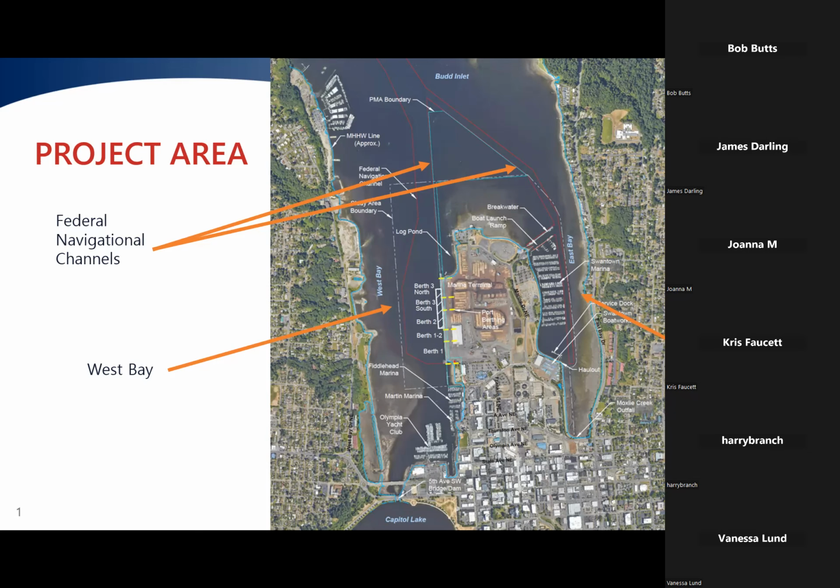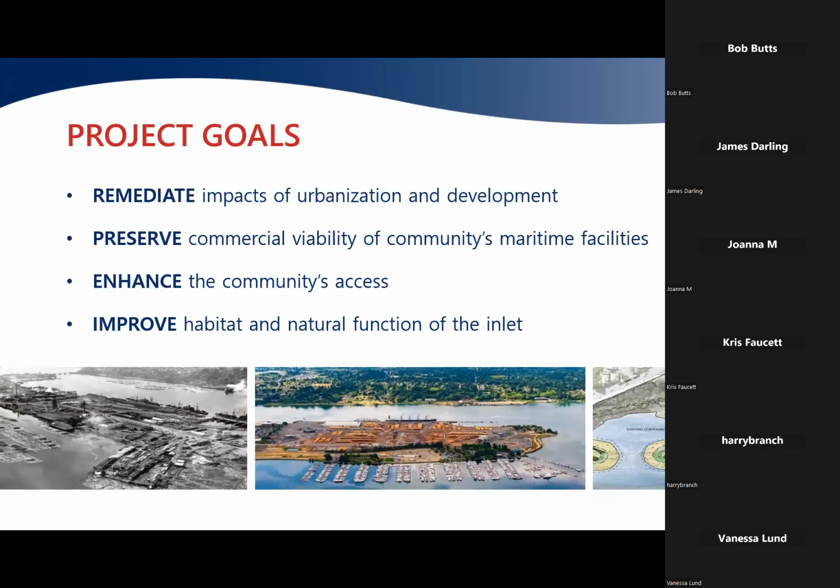And so when we talk about the goals here, we want to remediate the sediments. We want to make sure we maintain the viability of the port. There's a lot of jobs here. There's a lot of people that make a living here. There's a lot of benefits to the community. So we want to make sure we preserve all the things that are going on. We want to get better community access, better community use of the waterway, and we want to make sure that we improve the overall habitat out here so that we have better fish runs, Olympia oyster, better use of the waterway by the public, etc.